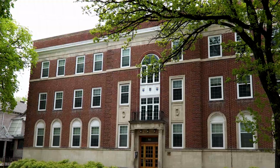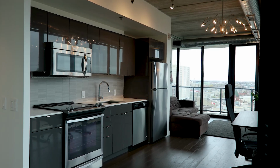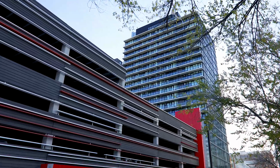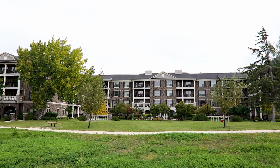So if your reserve fund is low, what happens? Let's say there are some major repairs that need to happen to the building, and you have a low reserve fund that can't cover those repairs. This is when a special assessment will be charged to unit owners. A special assessment is an additional amount of money that each unit owner will have to pay based on their percent of ownership. It really can vary depending on what the project is that needs to be done.